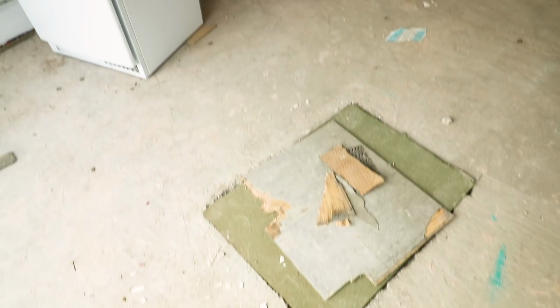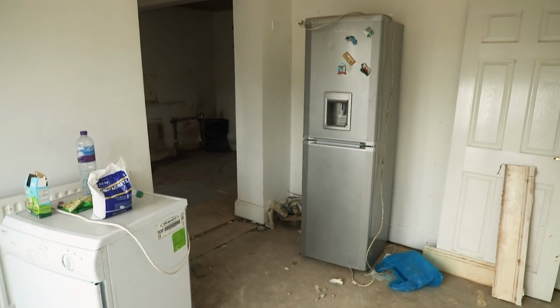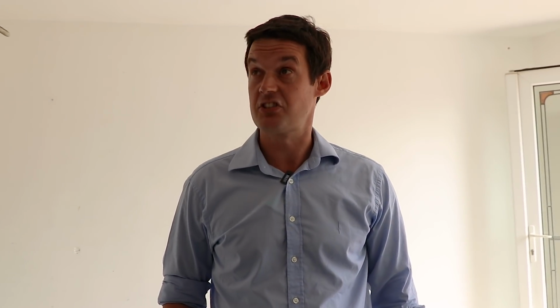Brilliant, so here we are in the dining room. You can see it's all being stripped out, there's no flooring on the floor, the old radiator and stuff still here, and the windows and things are all still in place. In this room you can literally just see the flooring's been removed, but as you move further around the property you'll see all the other work that's been going on.